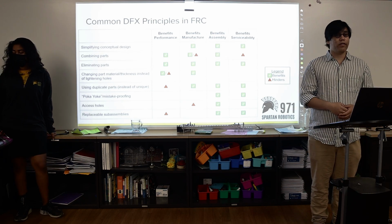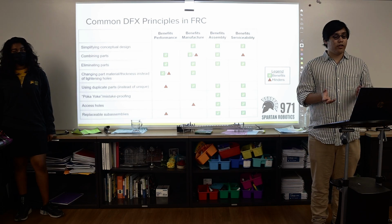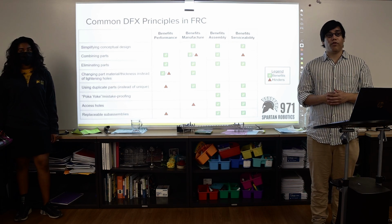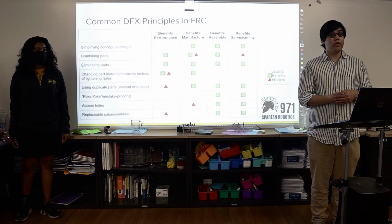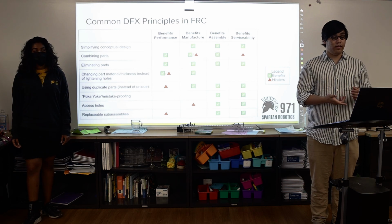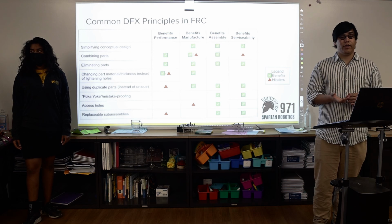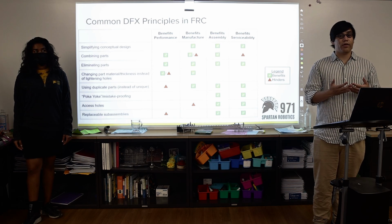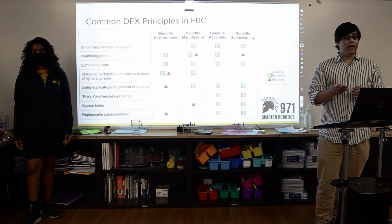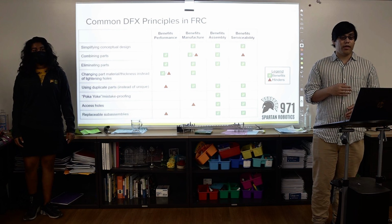I think combining parts is really effective. If you take two parts that you would have to make otherwise and combine them into a single part, there's benefits for performance. A lot of times it's stiffer, or maybe for the same stiffness, it can be lighter. And it also really benefits assemblability because you don't have two parts that you need to connect to each other anymore. That said, it can also benefit or hinder manufacturability.